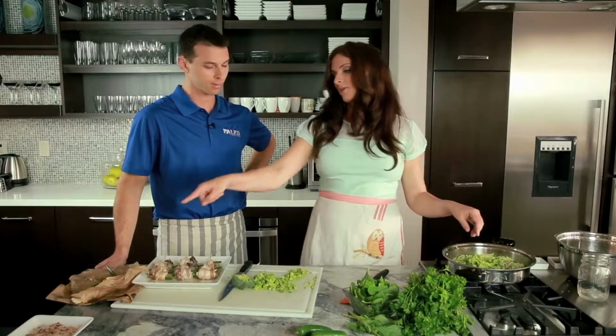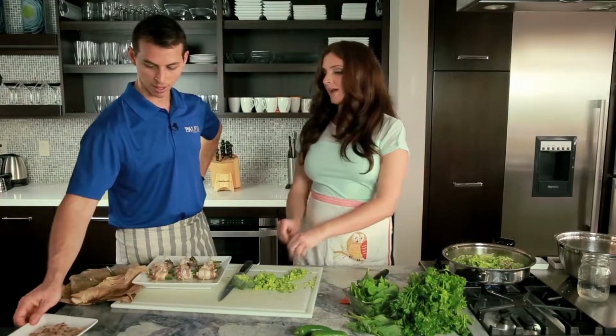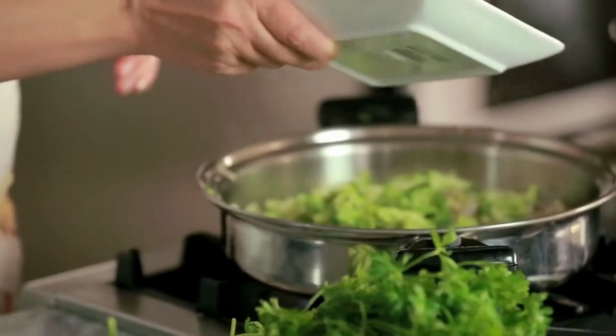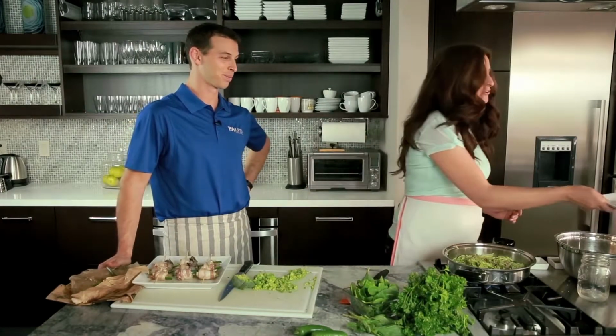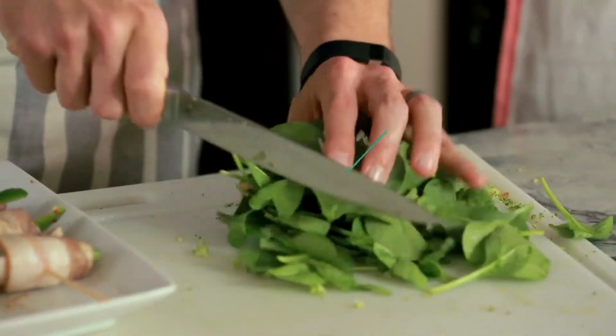I'd really like to throw some of that from there into that. Would that be okay? I'm totally game. You know, I think being a little creative in the kitchen is important. A little creative? A lot of creative. I like this nice sharp knife.